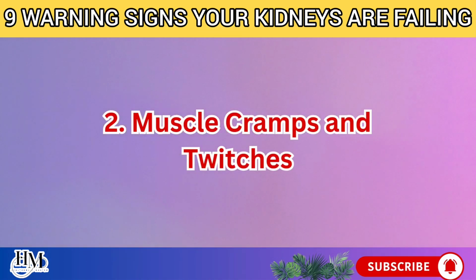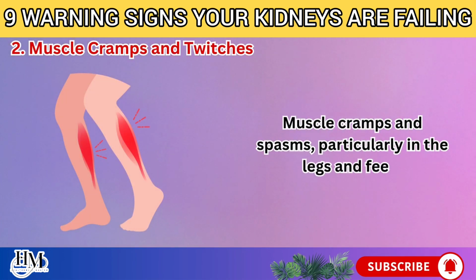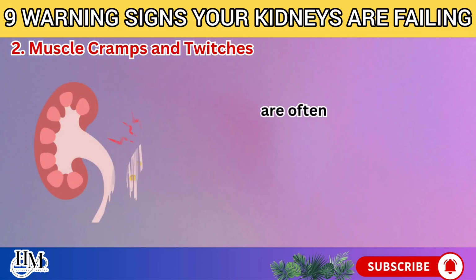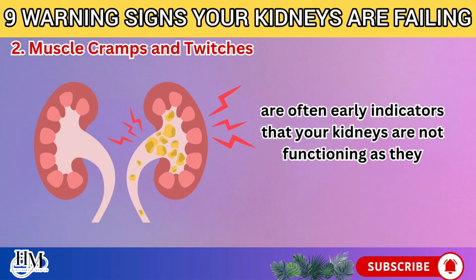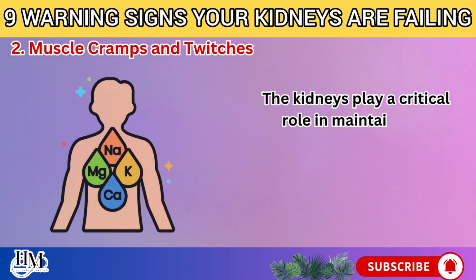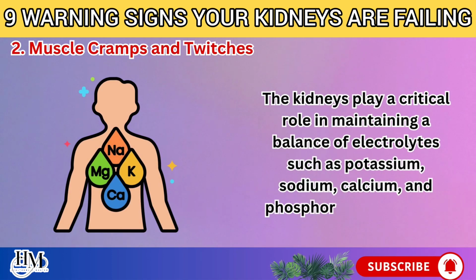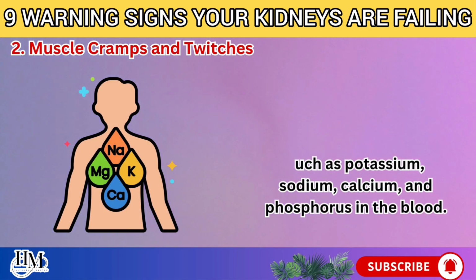2. Muscle cramps and twitches. Muscle cramps and spasms, particularly in the legs and feet, are often early indicators that your kidneys are not functioning as they should. The kidneys play a critical role in maintaining a balance of electrolytes such as potassium, sodium, calcium, and phosphorus in the blood.